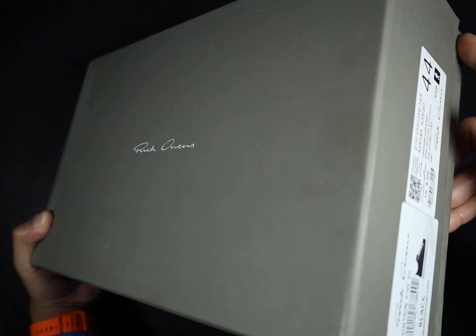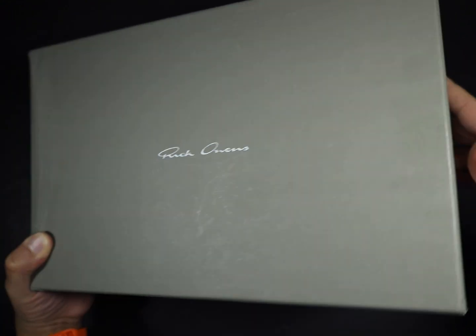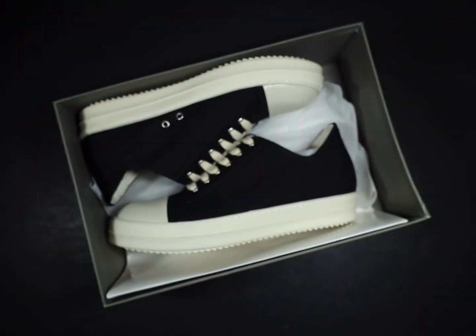I'd never had a pair of Rick Owens. I tend to try to stay away from the designer sneakers, but they were like, you know what, we want to send you these. And I was like, all right, I just really can't say no to a free pair of sneakers. I just really can't. So shout out to Coco Sneakers.